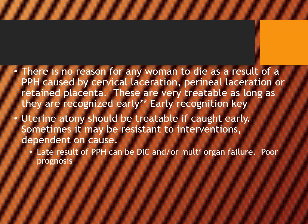There's absolutely no reason to die as a result of a postpartum hemorrhage caused by either the cervical laceration, perineal laceration, or retained placenta. These are extremely treatable as long as they are recognized early. Really, the one that is the hardest to treat sometimes is the coagulopathy or thrombin reason for a postpartum hemorrhage. Those are going to take more in-depth interventions, but these other ones should be easily treated as long as you recognize them early.